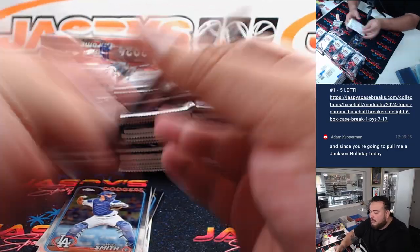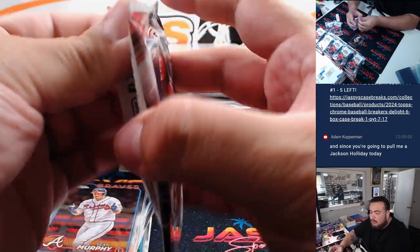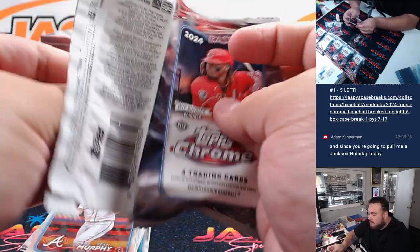It's so much different only ripping four cards a pack compared to, you know, what does Jumbo have, like 24 cards?